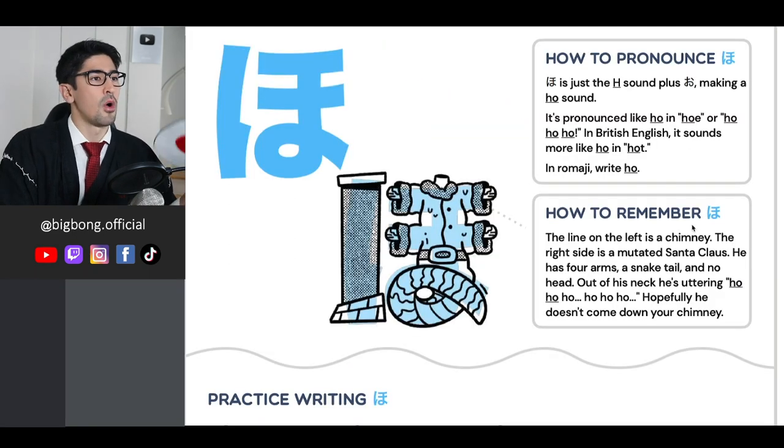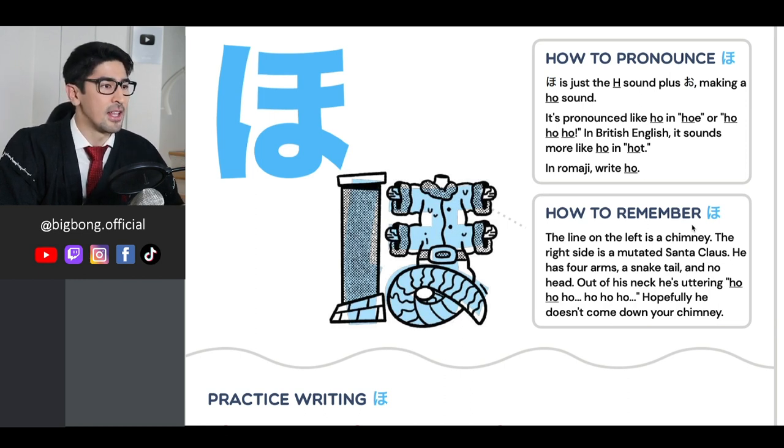Ho. It's pronounced like ho in ho ho ho ho. The line on the left is a chimney, as you can see here. The right side is a mutated Santa Claus. He has four arms, a snake tail, and no head. Out of his neck, he's uttering, ho ho ho ho ho.